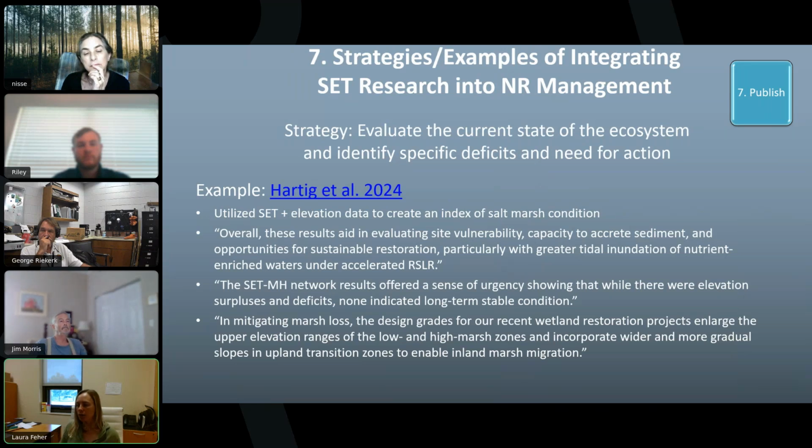One final strategy that I'll go over is to use your SET data to both evaluate the current state of the ecosystem and identify any specific deficits or needs for action. In this paper, Hartig et al. utilized SET data in conjunction with a couple of other metrics to create an index for assessing salt marsh condition in the area around New York. This example is also really nice because not only do they detail how they developed this index, they talk a little bit about how they used it to inform restoration projects around the city.